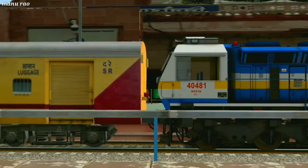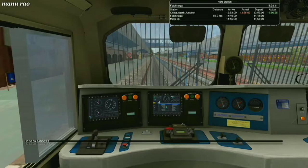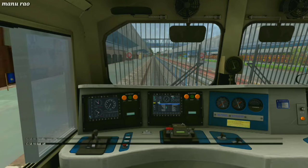Yes, we successfully coupled with the Udaipur City Superfast Express. Let's change the cab. Yes, we changed the cab. We are currently in the tiffin cab. Let's move the throttle forward, let's release the brake, and let's make a long horn and slowly depart Chittorgarh Junction.